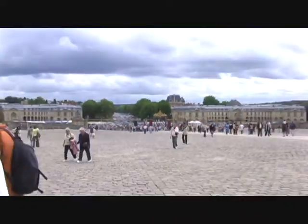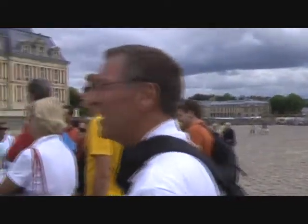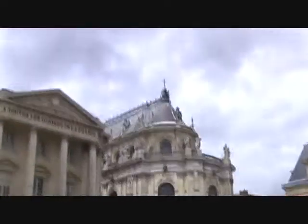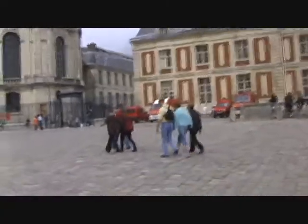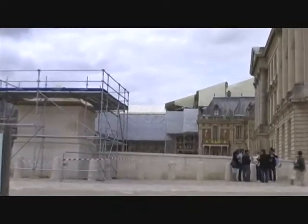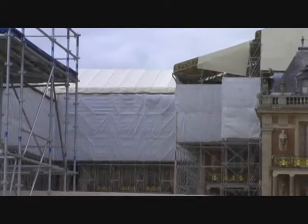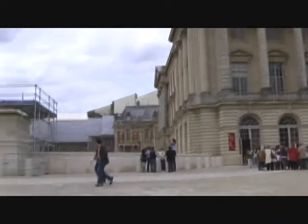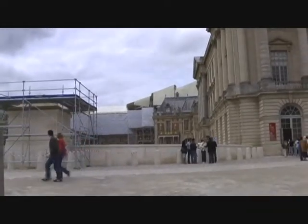Like I said a while ago, when the sun enters through the windows, it's really cool. Another thing, the Hall of Mirrors, where the Treaty of Versailles was signed. Really impressive, and it actually just opened back up after renovation, like two weeks ago, so you wouldn't be able to see the whole thing. A little bit of renovation going on. As you can notice, the chateau is under restoration right now. Restoration. Come back in 13 years and it'll be done.